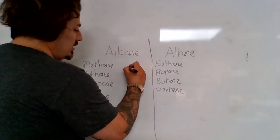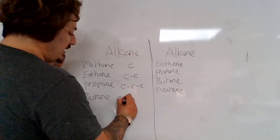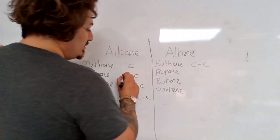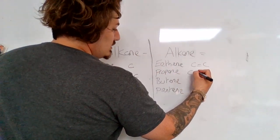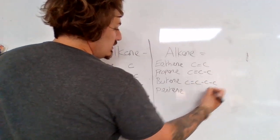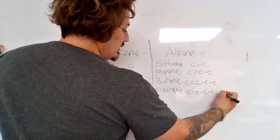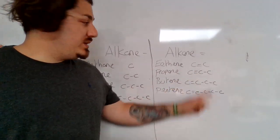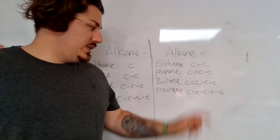Now, methane is 1 carbon. Ethane is 2 carbons. Propane is 3 carbons, and butane is 4 carbons. Ethene is 2 carbons, same as before, but remember this has a double bond. Propene is 3 carbons. Butene is 4 carbons. And pentene is 5 carbons. Remember, there has to be a double bond in all of these alkenes. They can be at the front, they can be in the middle, they can be at the end, as long as there's a double bond. All right, and you only need one double bond in there.